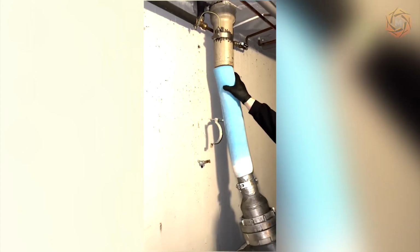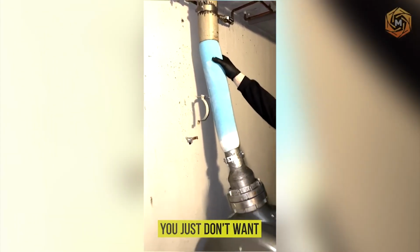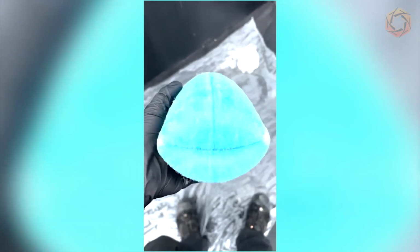Some processes and ideas can look so cool that you just don't want to take your eyes off of them. You must agree that video has a kind of relaxing effect.